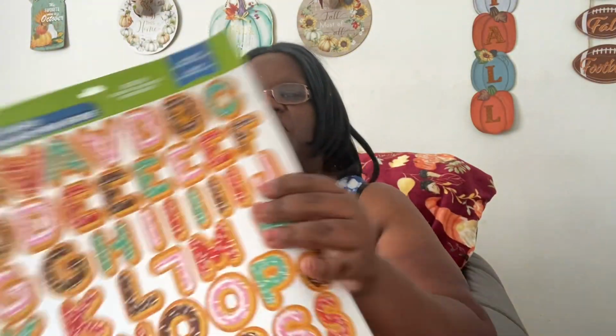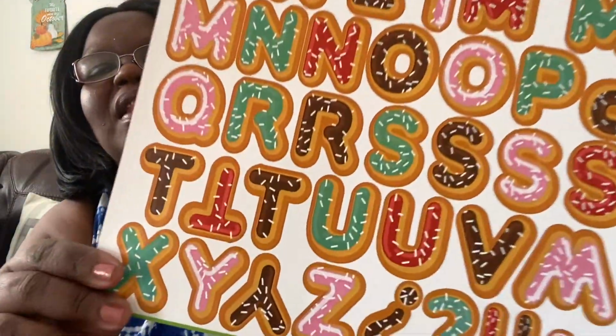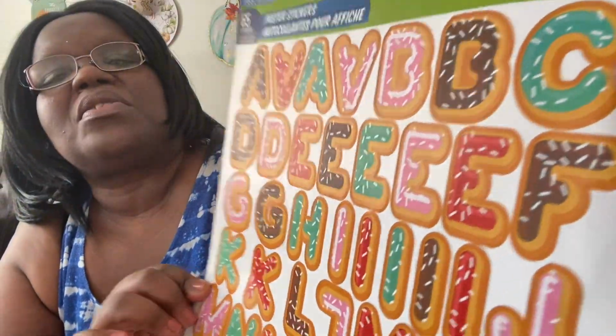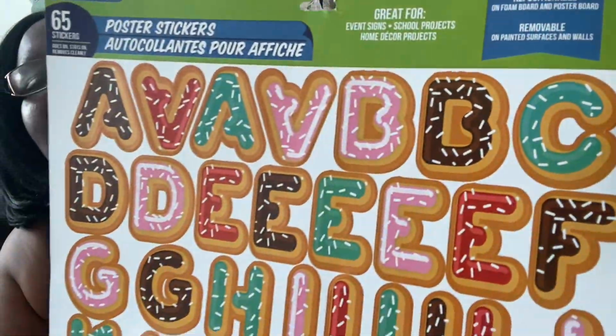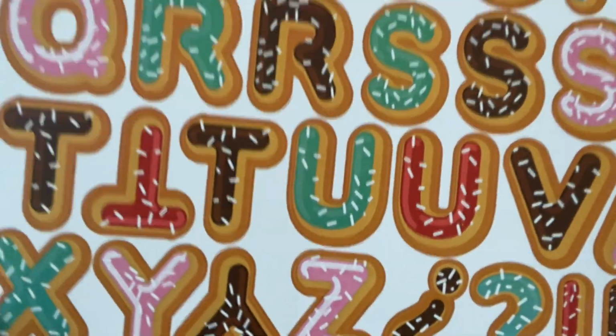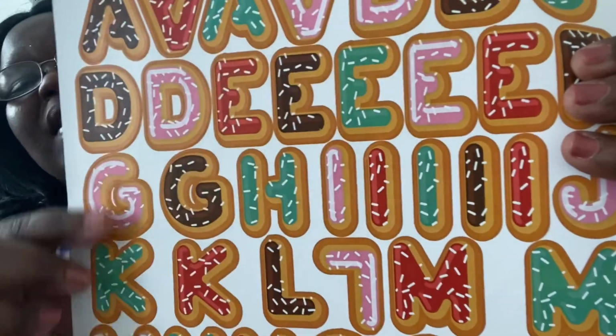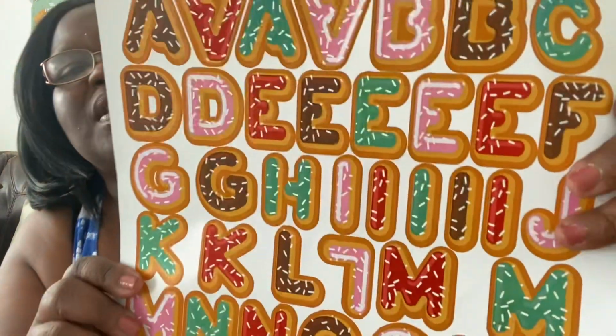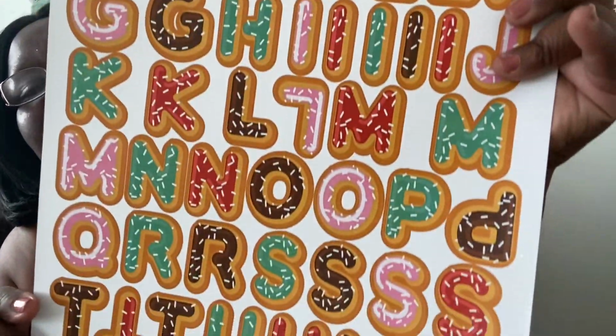So, this is what I picked up. Oh, I love these stickers. You guys, they look like donuts. Look how cute those are. This is the closest thing I'm gonna get to a donut in a long time. Look at that. So stinking cute. And they have the sprinkles on them, the chocolate, the strawberry. So stinking adorable. Love them. All right, you guys, so that is my Dollar Tree haul.